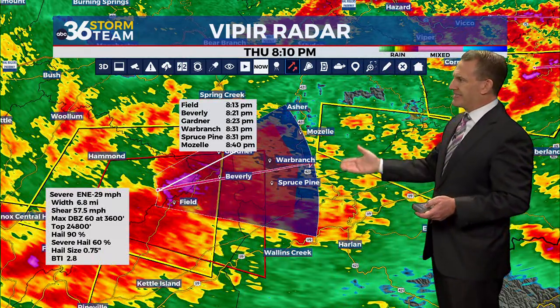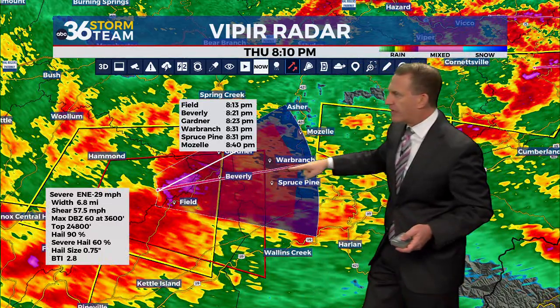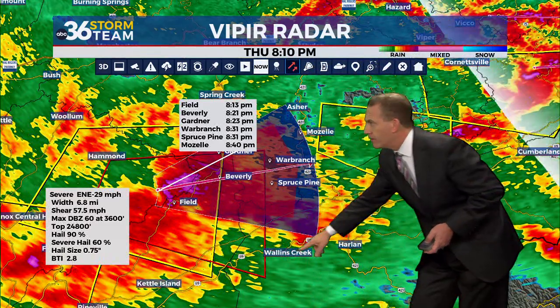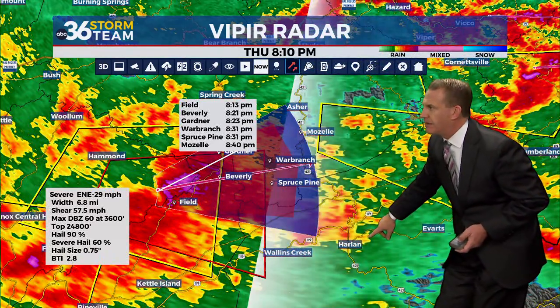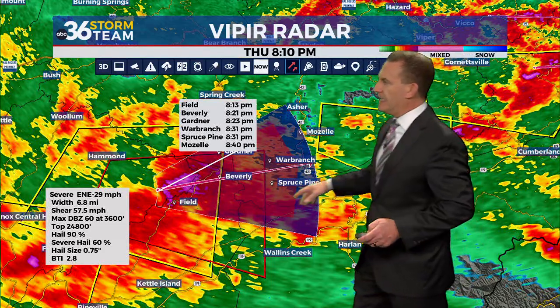Between now and the next half hour, this is going to be headed your way. If it keeps working off to the east-northeast at around 30 miles per hour, there's Wallens Creek in Harlan County, there's Harlan in Harlan County. It will stay to your north, but you've got some heavy rain, a lot of lightning, and some larger hail potential with any of this stuff that works off to the east.